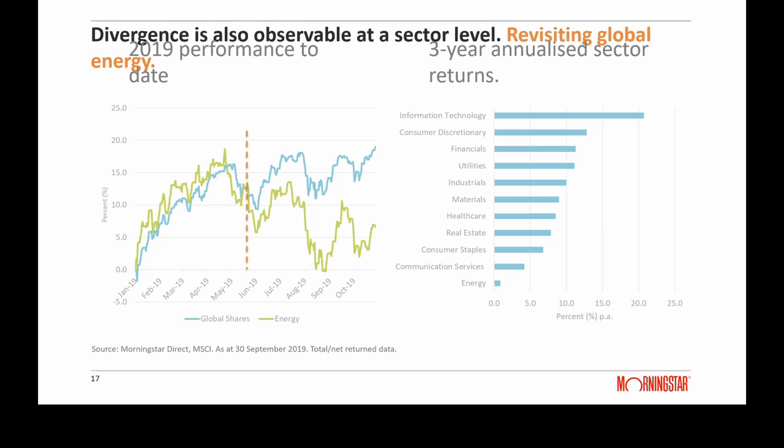When we look over a broader time frame, the right-hand side is looking at 3-year annualized returns for the various sectors, and you can see that energy has really been left behind. The IT sector in particular is flying, and it's very much dominating media. But for us, energy's been left behind, and so the relative appeal of energy has improved. And from our point of view, it warrants an investment.